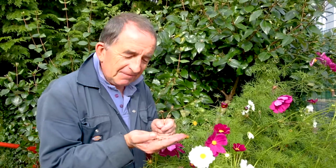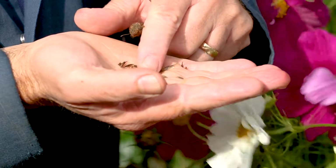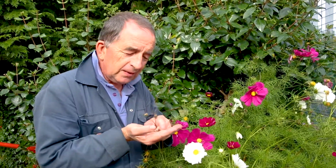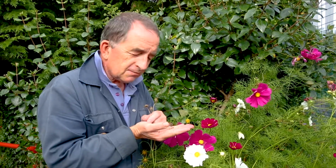Plants are clever, hey? So we're going to have a look now at what we can do with these seeds to protect them and store them over the winter, so that when we get the other side of Christmas and the daylight starts to stretch out and spring starts to come around the corner, we can sow these and start again to get more of these flowers next year. Let's go and store some seeds.